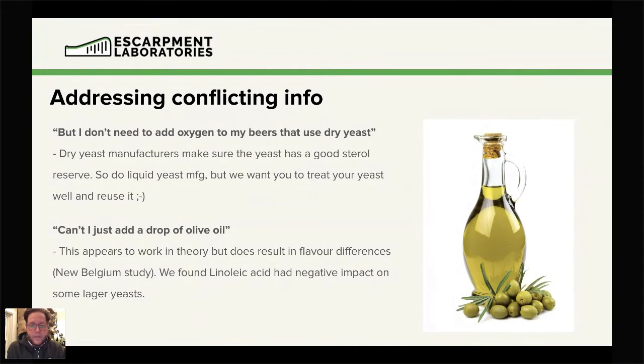They manufacture the yeast so that it has a good sterol reserve. The thing that I'll add here to clarify is that so do liquid yeast manufacturers. I would be pretty comfortable using most liquid yeasts in the first generation in a poorly or not aerated wort, because I know that the yeast is really healthy. I know that it's got a good reserve of sterols and storage carbohydrates. It's going to be fine to power through that first generation. But after that, it's going to suffer if it's repeatedly not getting fed the oxygen that it wants.